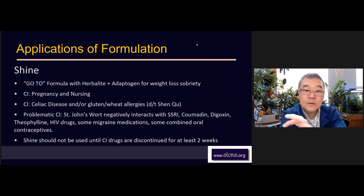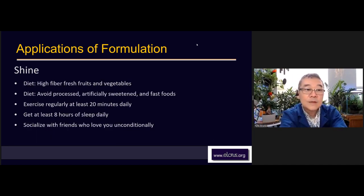And then I would combine Yue Juan with other formulas if needed. So again, I always help my patients with lifestyle as well. I tell them, you need to work with me. You need to walk with me on this path. I cannot constantly pick you up on my own. So if you want to help me and help you, we need to look at your diet and lifestyle.